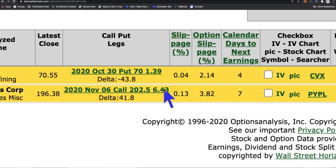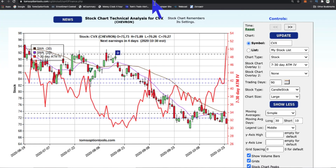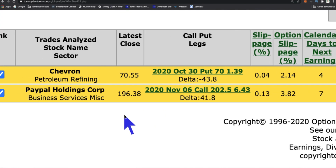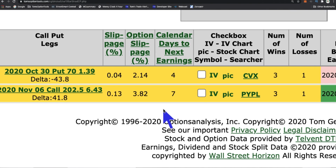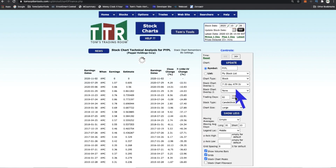Now let's take a look at PayPal. PayPal's the call option. PayPal's calls tend to go higher in value. So if we were to go look at a stock chart of PayPal, okay, PYPL, and click update. And did I get that wrong? Let's go take a look. Hey, it happens. I'm not going to edit this. All right. PYPL. Okay, there's my concern. PYPL. And then click there. Now I'm getting a chart of PayPal.